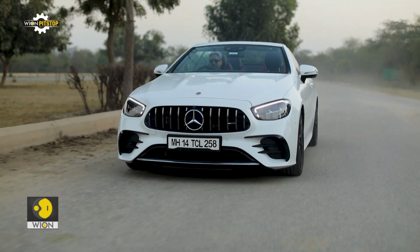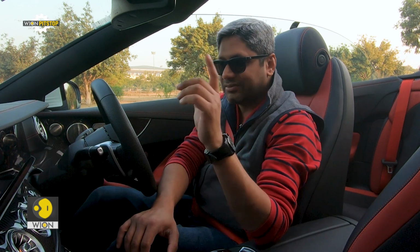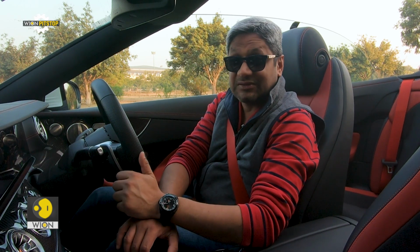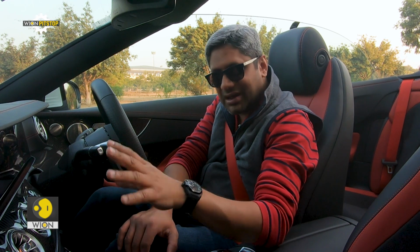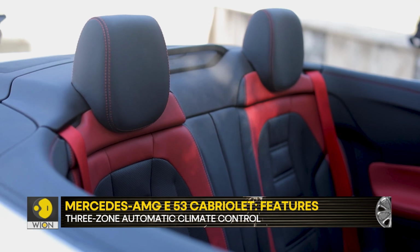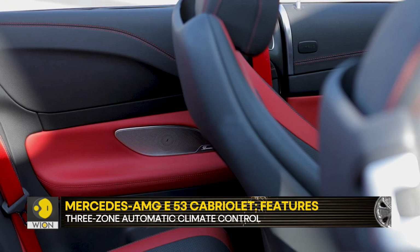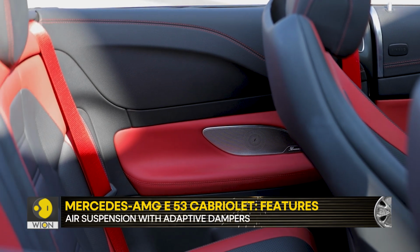But as I said, this is more a comfortable luxury grand touring machine, and that's where comfort is very important. So on that side, you have seat kinetics. It's about these small pulsations that you feel in the seats. And yeah, I think overall, this is fairly well kitted out.